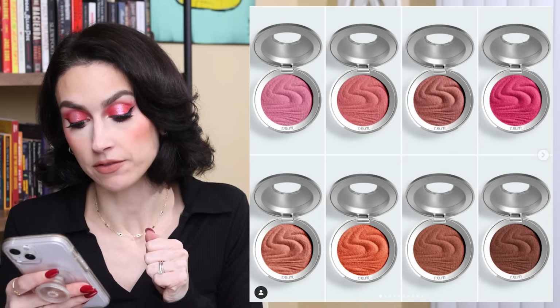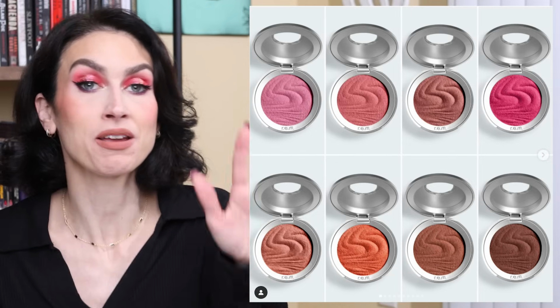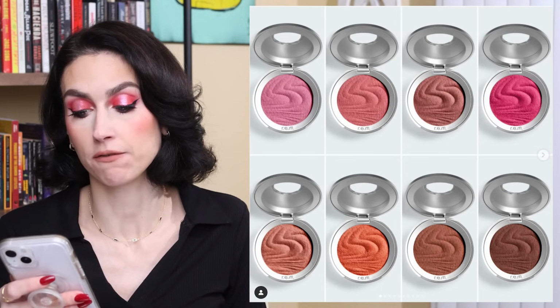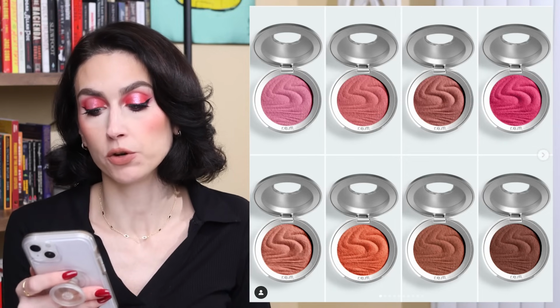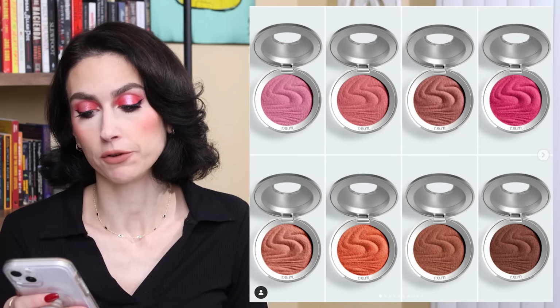So we have the Hypernova Satin Matte Blush. Satin matte blushes are my favorite types of blushes. You got me. A weightless blush that infuses skin in vibrant one-swipe pigments for a beautifully blurred, soft focus finish. Available now for early access at REM Beauty for $20 each.